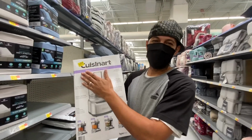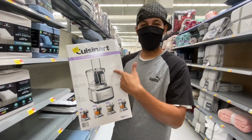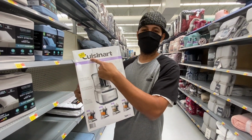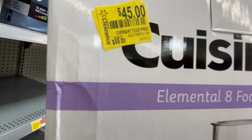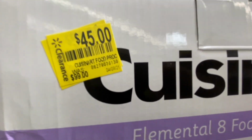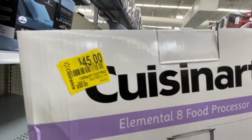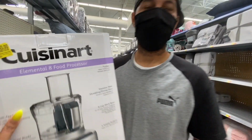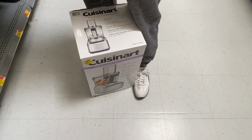Listen, the most important part right here, okay? The price. It went from $99 down to only $45. Let me zoom in. This is exclusive Angel on the Go. $99, you guys. Can you believe it? It was almost $100, and now it's down to $45. And look, we got that one right there, and we got this one down here.